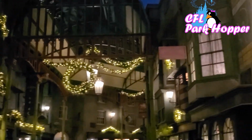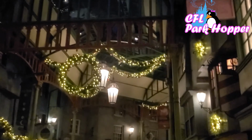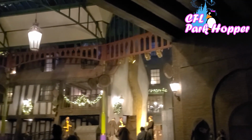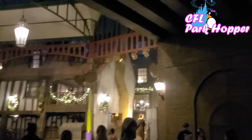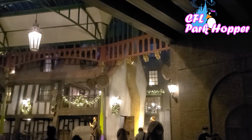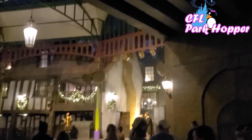Now they do a holiday show down here. I think we might be a little late for it, but I'm going to show you where it is, so if you come earlier in the day, you can find it. On stage right now, they're having the Tales of Beedle the Bard. But during the day, they have Celestina Warbeck and her Banshees, and they do Christmas music. So this is not a holiday show, but the other one is, and I think they alternate throughout the day.